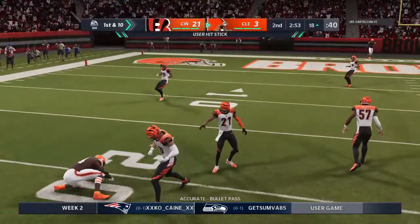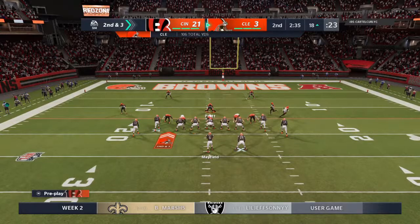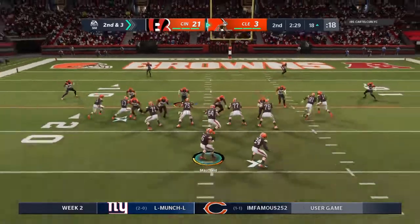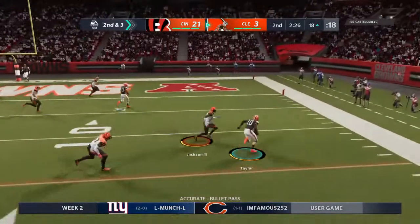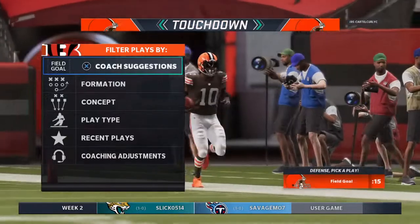Here's a first down throw that's complete. 7 yards the pick up there. Able to get 7 on that first down pass play. 2nd and 3. 2nd and 3 at the Bengals 18. They'll throw again. Here's Mayfield. That's complete to his running back, Taylor. And he is into the end zone.